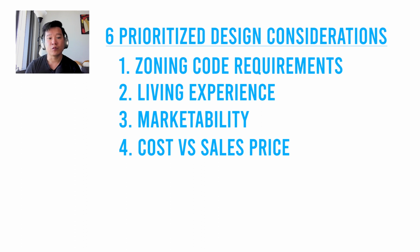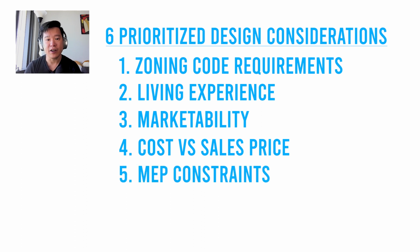Number 5 is where do the mechanicals, electrical, and plumbing go? MEP. These are, of course, necessary components, but it's ranked pretty low because we have options on where these things can go on the walls. So usually we have some designated areas for risers, for example, but as we get down to the inches, how many pipes, exhaust vents, and how thick they are really start to matter and can shift things throughout the rest of the floor, the roof, and the cellar.